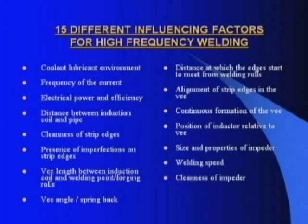Some of these things that point to high-frequency welding, we're not going to discuss, because I think it's too deep for us as far as the operator is concerned. Take an example, the frequency of the current. We can talk about that all day long, but from an operator standpoint, I don't think that's important to you. The electrical power and efficiency, we're not going to talk about that.